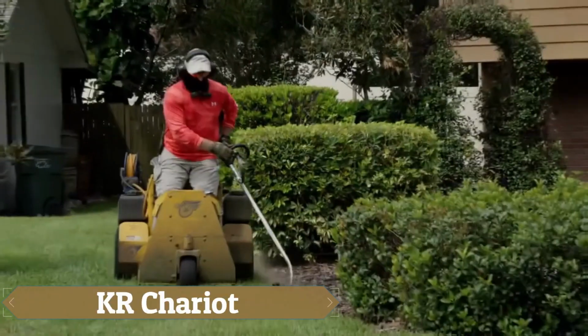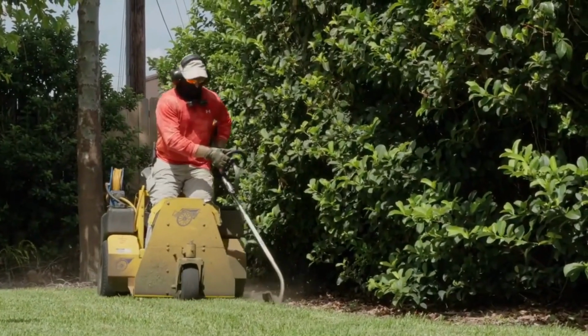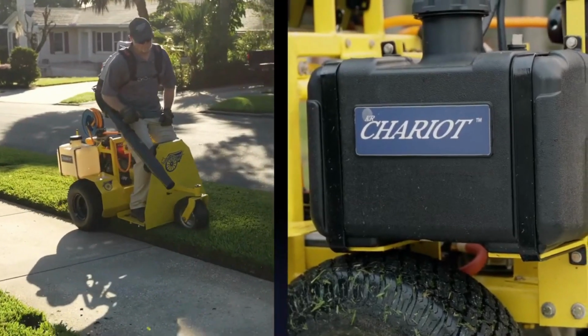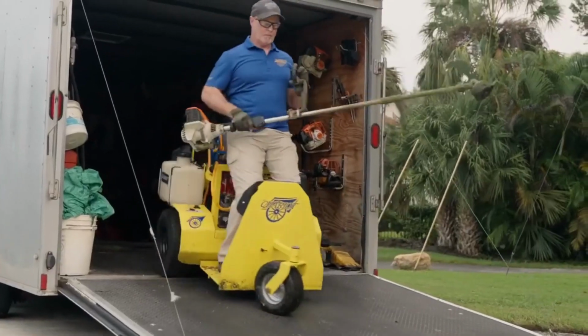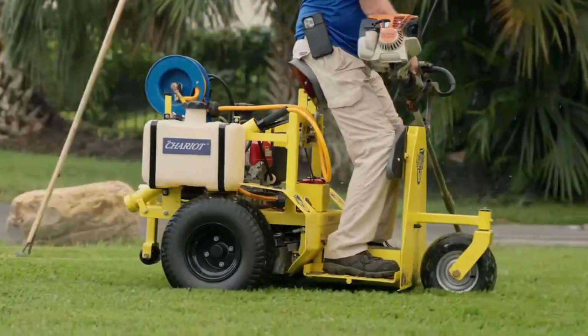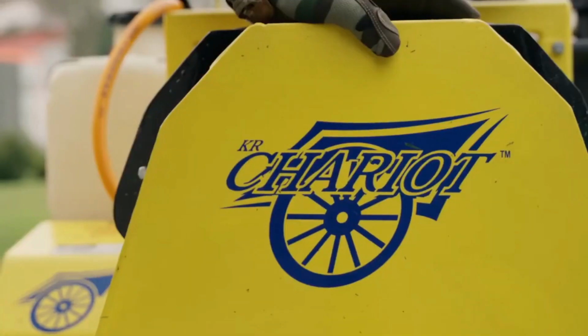The Chariot is designed to make work on large properties more efficient and less exhausting by eliminating the need for constant back-and-forth trips for tools. Featuring 3 wheels and a 10-horsepower engine, this innovative vehicle is steered with your feet, leaving your hands free to mow the lawn at 11 kilometers per hour, pick up litter, or even trim hedges.